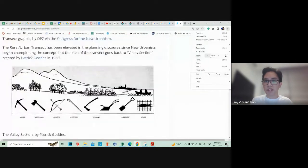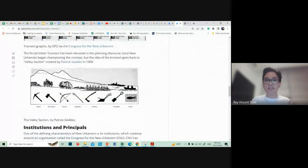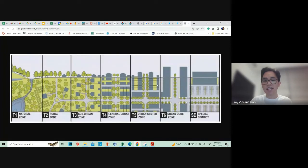I think it's because they were so rigid with their ideas. It has to be separated like this, and then people realized that urban design, urban planning is messy, and you can't have this clear division. But the intent of dividing up areas like this was, again, to make sure that everyone has equal access to the land. And you still have the idea that walkability is available. But they're really more focused on the form of the city. So urban core has high-rise buildings, urban center has mid-rise buildings, low-rise buildings in the general urban zone, and then single-story buildings in the suburban zone. So it's more of a form-based zoning idea.